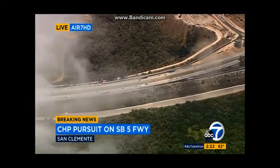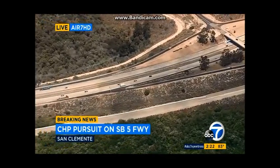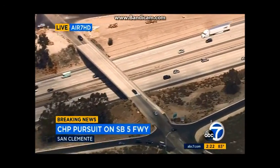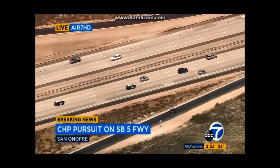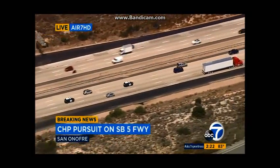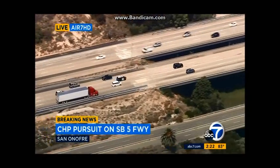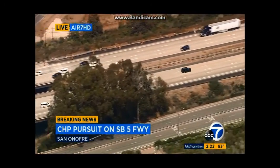Oh, and you can really see how far away Air 7 HD is. You can see how powerful your camera lens is, JT, when you pull back, and you can see all the CHP officers obviously in pursuit as well. Yeah, you can see about 4 or 5 units there. We can see maybe a few more that are trailing a little loosely. We're passing Chasen Road here on the southbound 5, again, moving down towards the San Onofre Airport. In fact, San Onofre Nuclear Power Facility, which is not active right now, is coming into view right now.